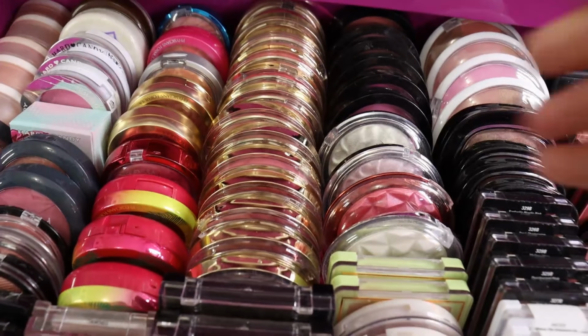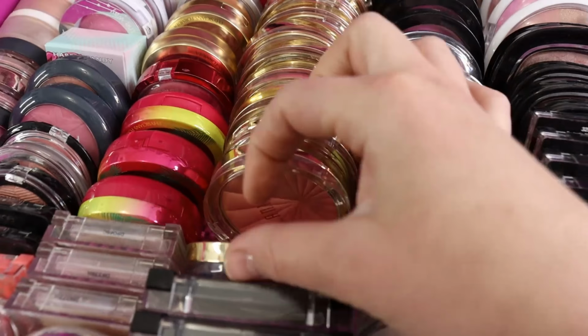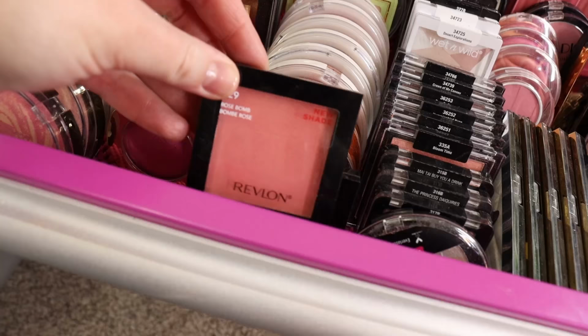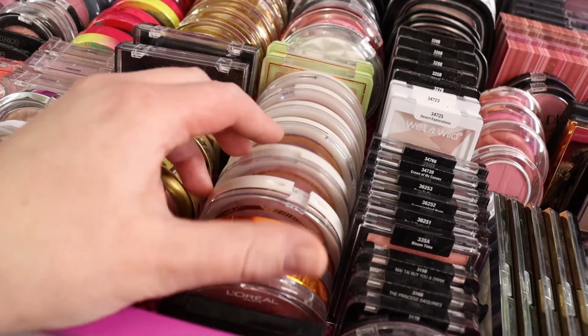So these ones are all the flower blushes. Oh wait, here's the flower blushes right here. So those ones are all flower ones. And these ones are a little bit newer right here. And then the smaller kind of baked ones in the front. Then there are some Revlon, some L'Oreal. This is from the summer collection of this year. Those are so pretty. These are old school Kardashian, but they're beautiful. They're like baked and they're shiny and they're really pretty.